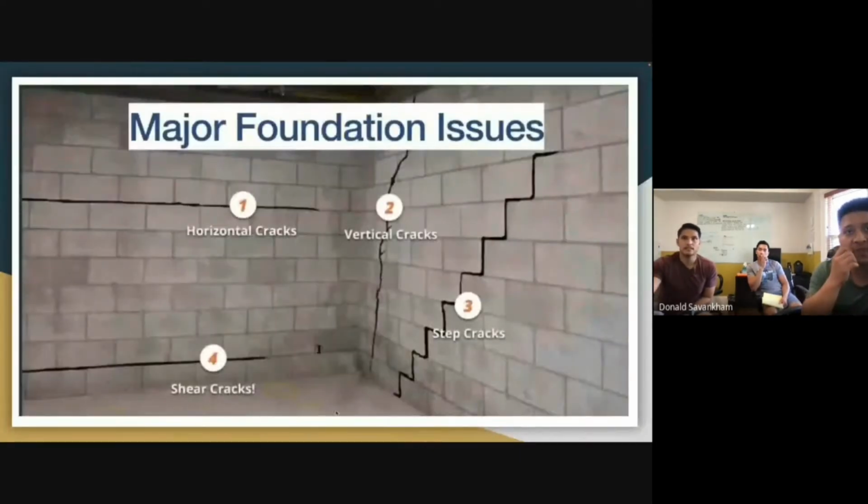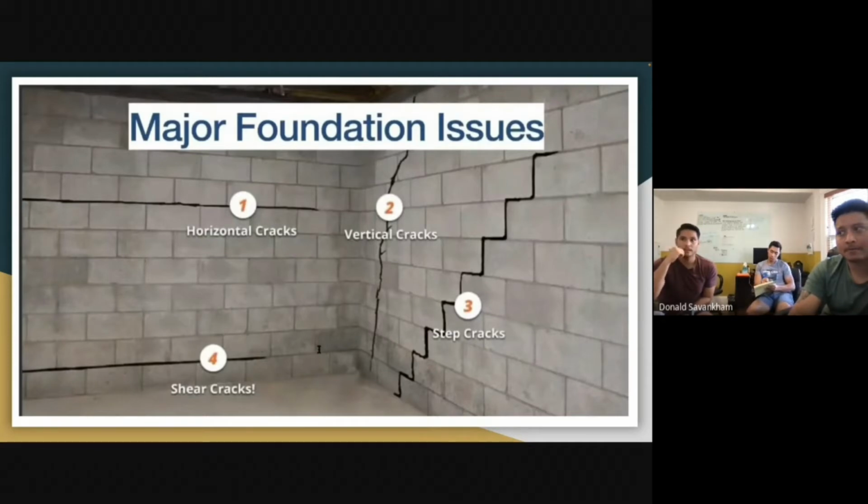So first thing is major foundation issues. A lot of people don't know the difference between the cracks and how they all work. The main thing is if the foundation walls are bowing, whether it's bowing inside or outside, that's a good indication of a major structural problem. If you picture bending a foundation where it bows, there has to be weight above it causing it to bow. Those are things you totally want to stay away from.